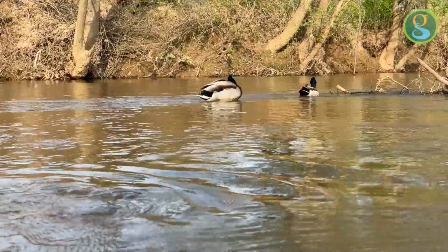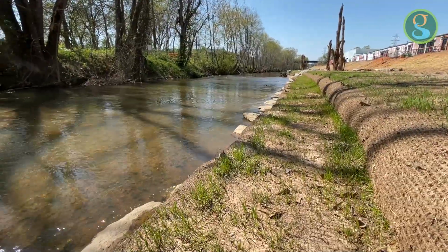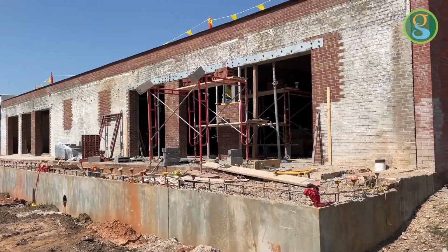So outside of the visitor center is going to have a wraparound porch that will provide elevated views onto the newly restored section of Reedy River, as well as out into the future Great Lawn.